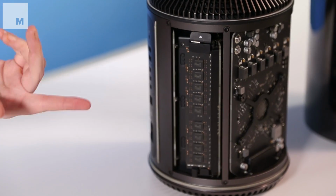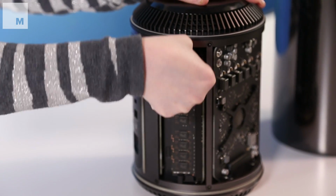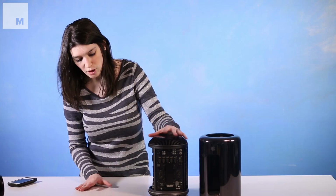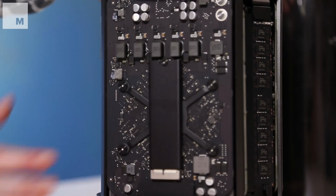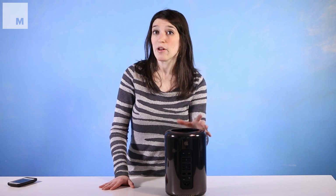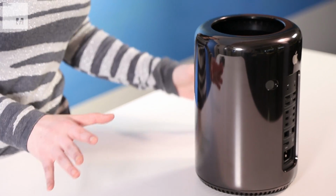So the RAM is actually user replaceable. The configured model we've got right here has 32 gigs of RAM, but if you wanted to add more, you can do that. Every Mac Pro comes with dual video cards. So you've got a video card here and a video card here. So when you plug in your monitors, that's actually only coming off of one of the GPUs, at least in OS X. The other GPU is strictly reserved for compute power.